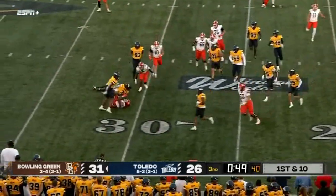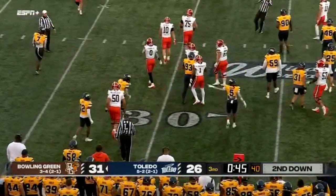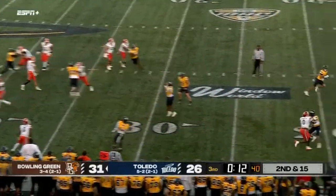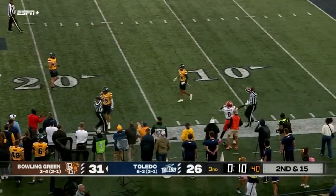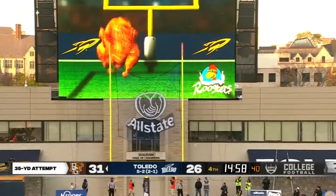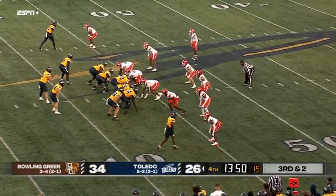Quick toss. Oh, Toledo has got that under control again. The Rockets' defensive coordinator there. Second and long, second and 15. Bazelak off that play fake. Well, he gunned that throw. Harold Fannin made the catch. This from 35 yards out for Long. Lot of leg, accuracy is fine. Call it a short two here.